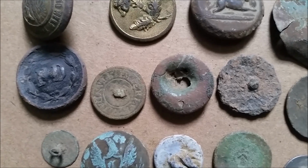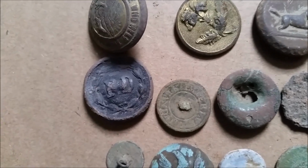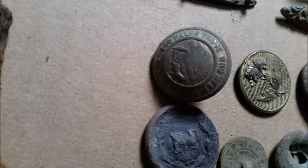Every time I do that, it doesn't zoom right. I think. Old flat button that says FD. This one here is pretty neat. It says, God helps those who help themselves. I thought that was pretty cool too.